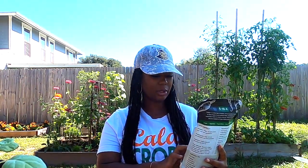I'm going to read the package for you guys, but the description below, it says the ultimate soil supercharge for organic gardening with added trace minerals, beneficial bacteria, and this is a 3-pound package that I ordered. And the NPK, which is the nitrogen, phosphate, and potassium, is 5-10-4.